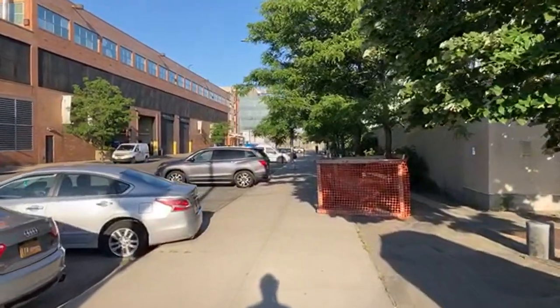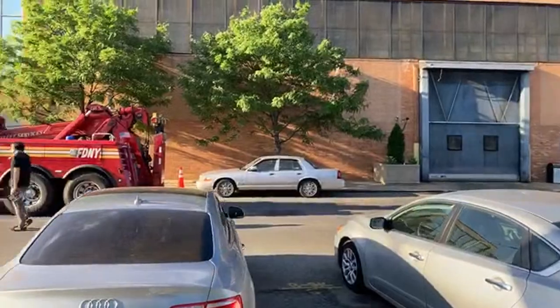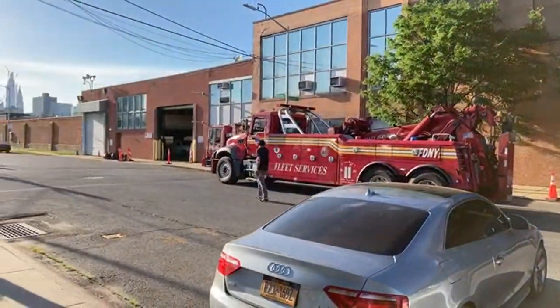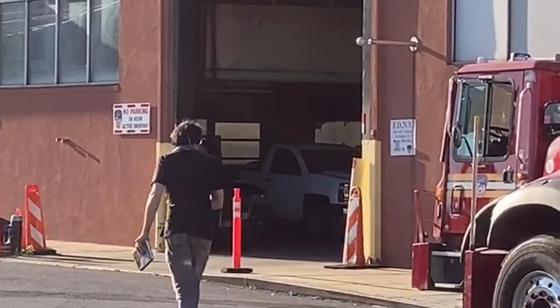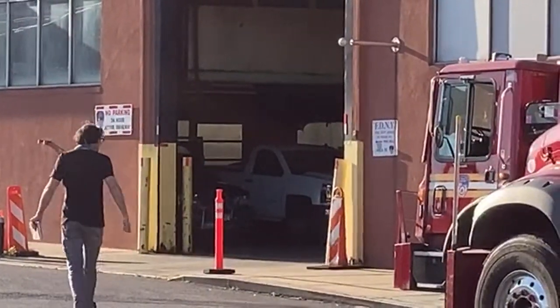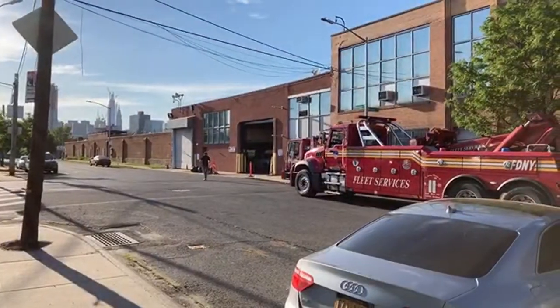I think there's an FDNY fleet service operation here. There's a garage there for the fire department in New York. Good place to have a fire department facility. It's quiet here.